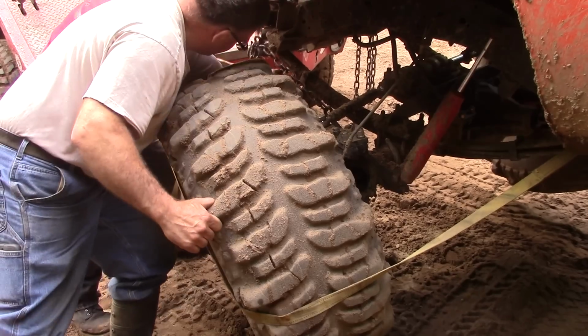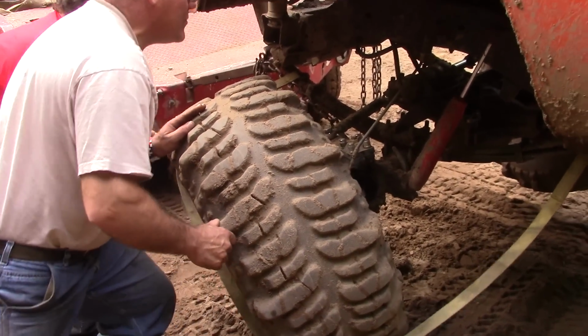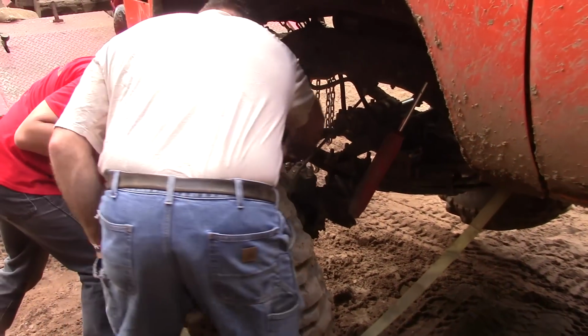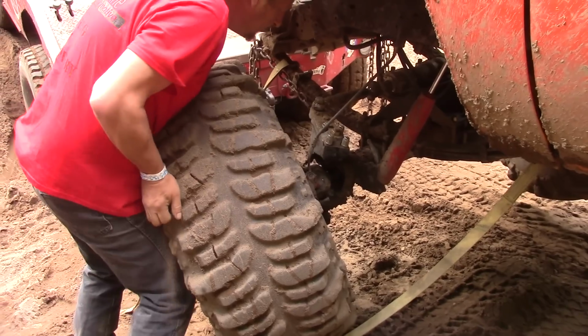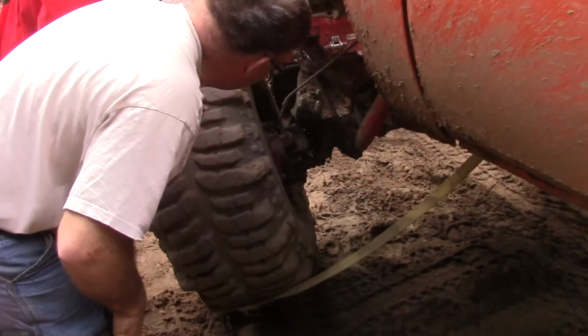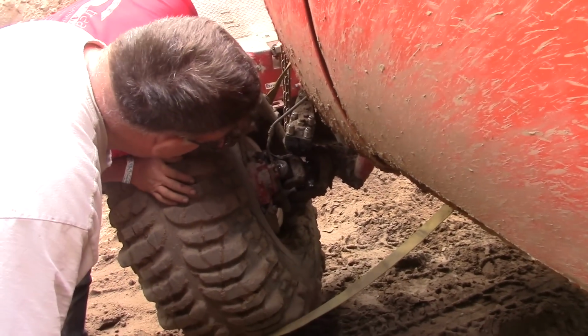You could maybe hook the lower ring. I've done that before. Got some tension on her now. Are we touching? No, we're not touching. I suppose the drive shaft slipped out of the carrier or the axle. Yeah, I bet you it did. Yeah. Son of a gun.